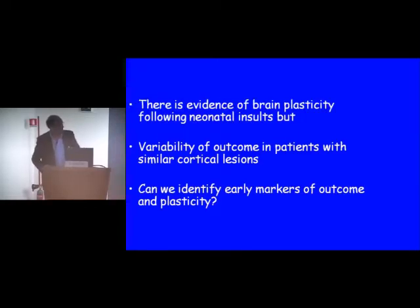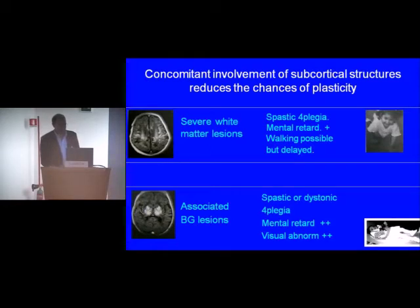And this comes from the observation that we do see variable outcome in patients with similar cortical lesions, and we have tried to identify early markers. Now, one thing that we can already say from what we have just seen is that if there is an involvement of subcortical structures, the chances of brain plasticity are less likely.